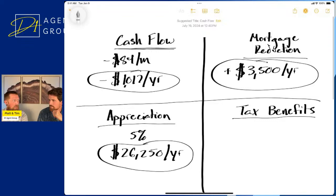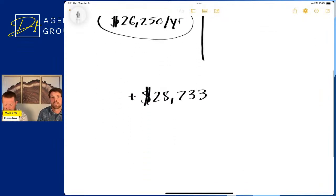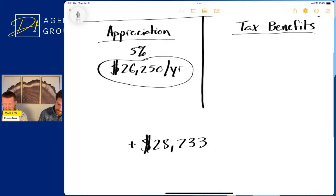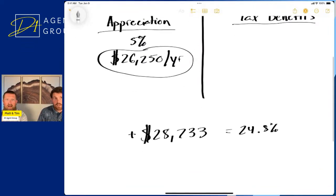and could be available to us in a HELOC or a cash-out refi later, that sort of thing, or if we sell the house later, we'll talk about that a little bit. But that's the amount that we've come up with. So total return on the $115,000 that we put in is about 24.8%. Again, unrealized, that's sitting there, not super liquid, but it is value to us.